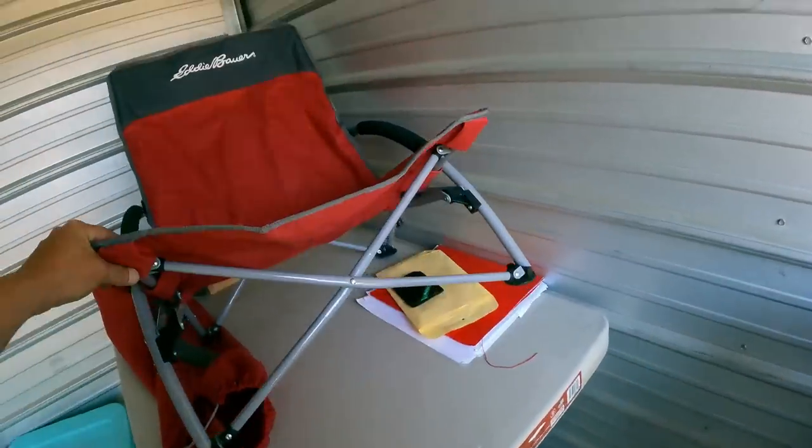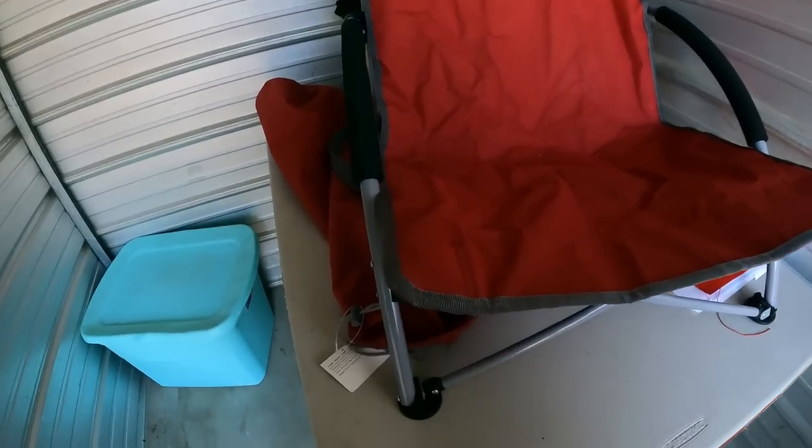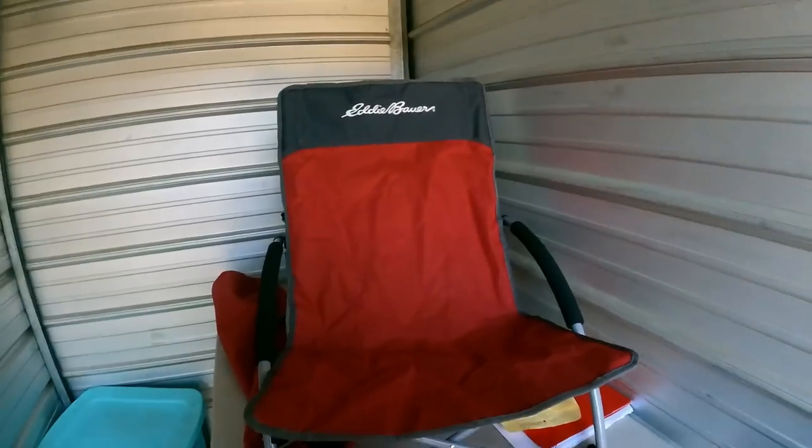The Eddie Bauer stuff is pretty nice. So hold on to those. We'll either bring it to the better flea market or we'll see if we can use them. $45 brand new. Wow. Wow.